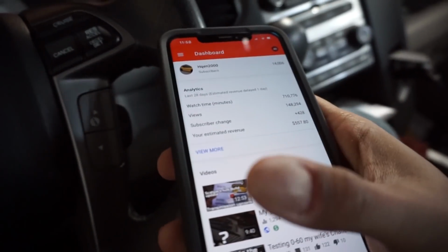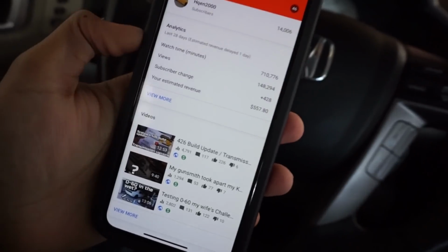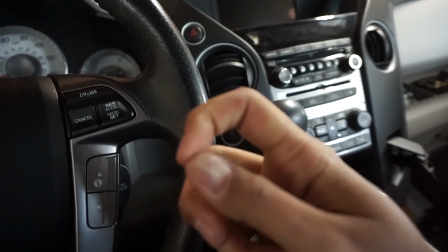Or do you guys want me to do this with my gross thumb that everybody likes? Look at that. Disgusting. It's not focusing on it, luckily. But everybody just comments on the thumb. It's kind of funny. But just for those of you that don't know, my thumbnail got ripped off.